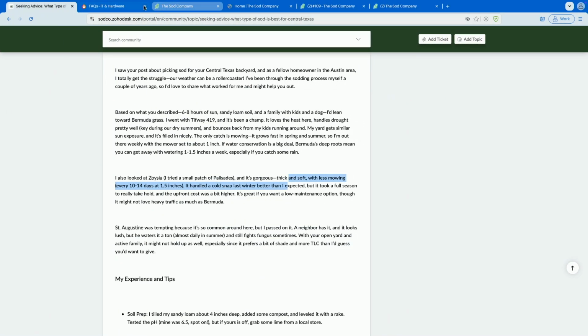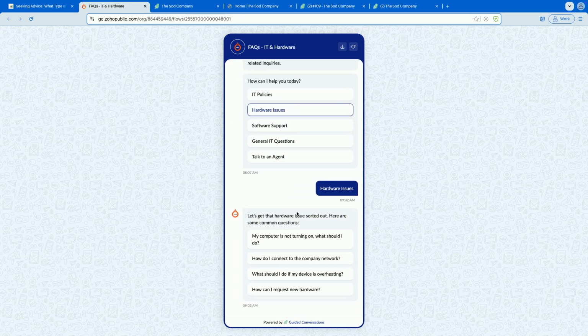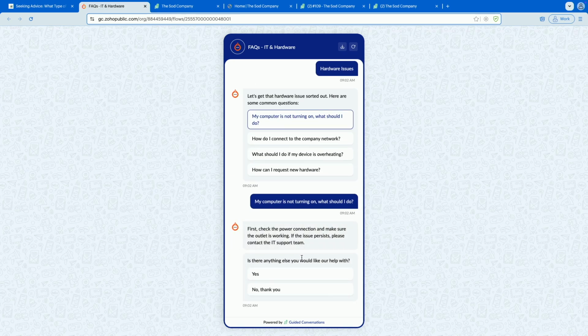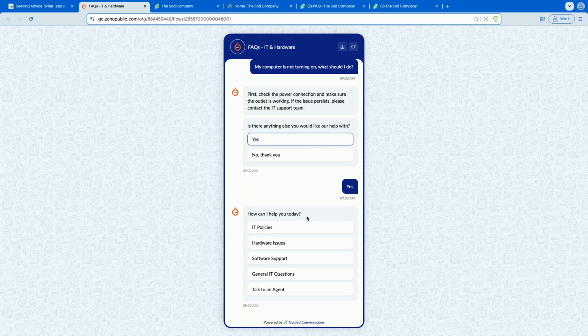So if everybody was able to get that, here's our guided conversation, and a very simple example. I wake up, I'm about to start work, and my laptop's not turning on. So I hop on my phone, go to the guided conversation wherever it's embedded, and say, "Hey, IT people, I'm having a hardware issue." The IT people say, "All right, sounds good. What's the issue?" Well, first, my computer's not turning on. What should I do? No problem, we already have a solution. Did you try plugging it in? Thanks, IT guy, I did not try that. Did that resolve it? Yes. Do you have any other questions? If I say yes, what's nice is I can reroute these right back to the top. So I said yes, and now it's right back to how can I help you today?